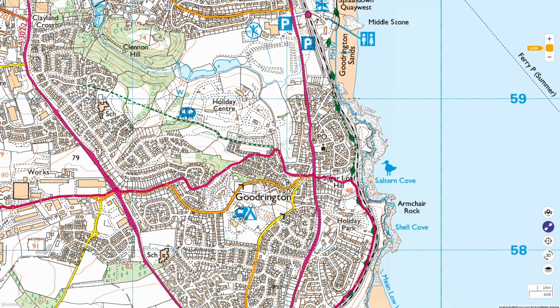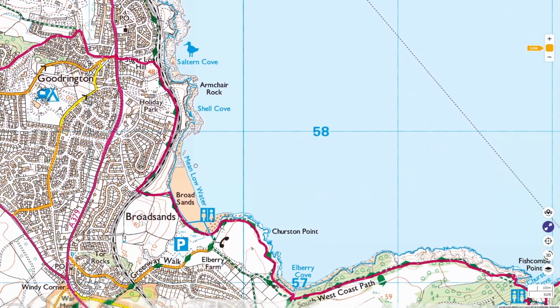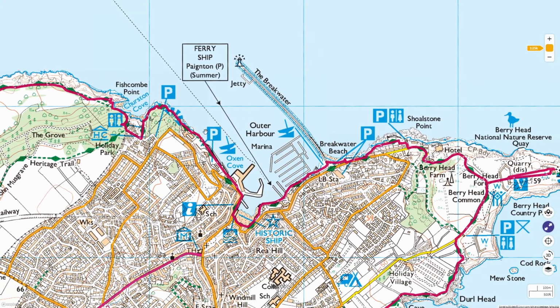In Goodrington I went to the post office and shipped my sleeping bag back home. It's a good half kilogram off my pack weight, and then quickly back to the coast path along the railway and past these coves here, a nice bit of shade through the woods, round into Brixham, which was pretty nice, pretty cute. Here I got myself my first proper pasty, which was tasty.